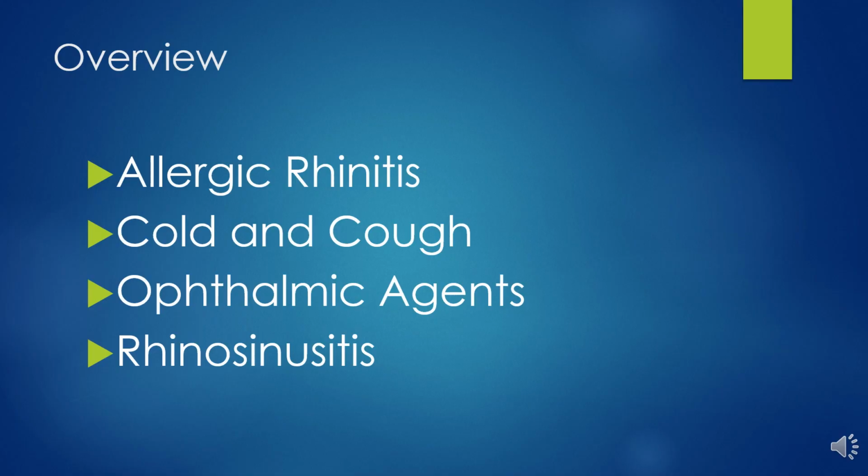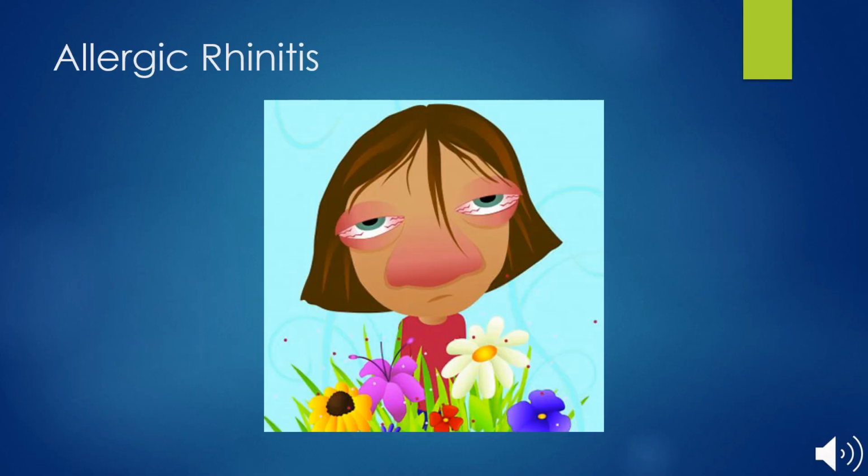And here's a quick overview on what topics we're going to be talking about today. We're going to start off by discussing allergic rhinitis, and as you can tell from this picture here, most of the symptoms are related to runny nose or postnasal drip, itchy nose, throat and eyes, that's why they're red and swollen, and can also experience some sneezing as well.